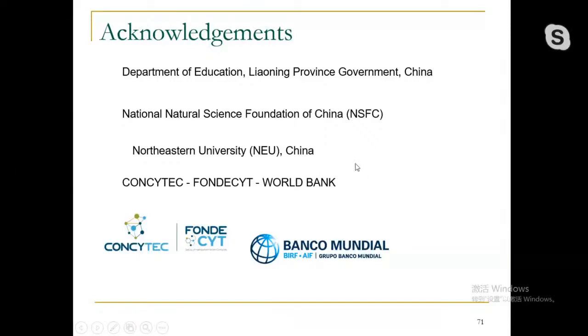The work received funding from the National Natural Science Foundation of China, NSFC. In New Zealand, we also received funding from government. And we at Northeast University received funding from the Department of Education, Liaoning Province Government in China, and also the university gave us support for our research here.